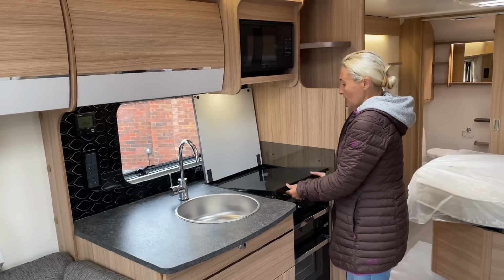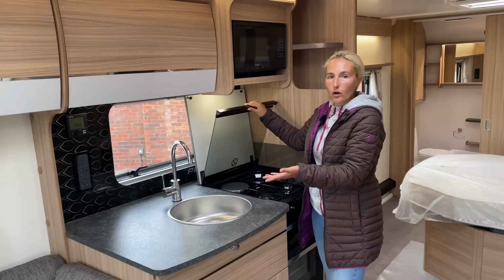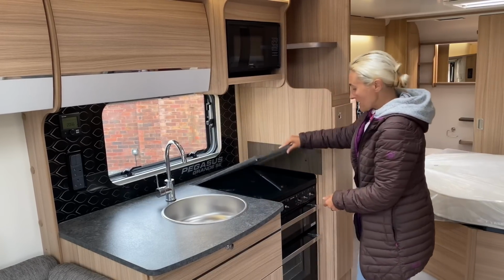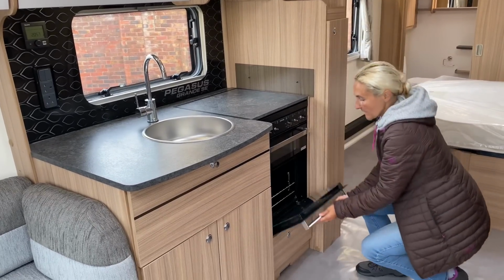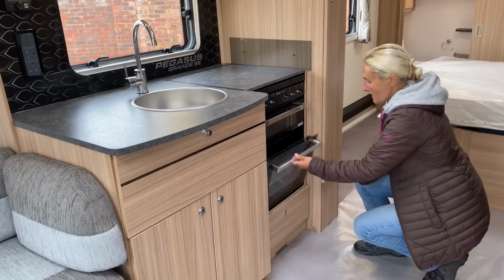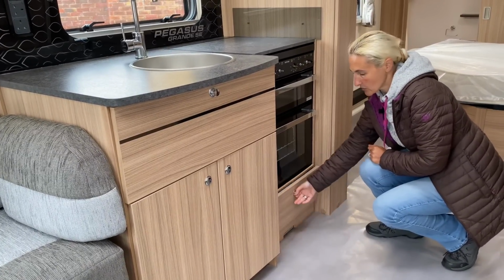But under here we do have the electric hob and 3 gas burner rings, so that's great whether you're on electric hookup or if you're off grid. Underneath on this Thetford appliance we're going to get a separate grill, and we're also going to get the separate oven as well, and there's 2 shelves in there, so that's a good size oven. And underneath it we have a little bit of storage on the drop down there.